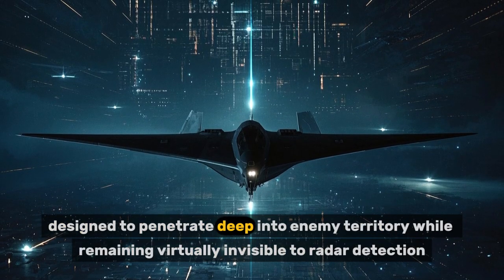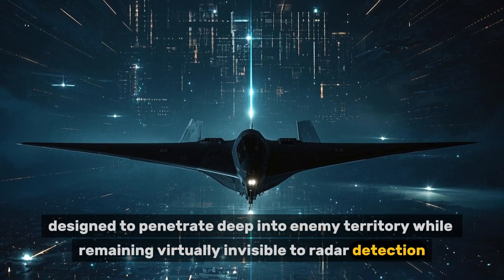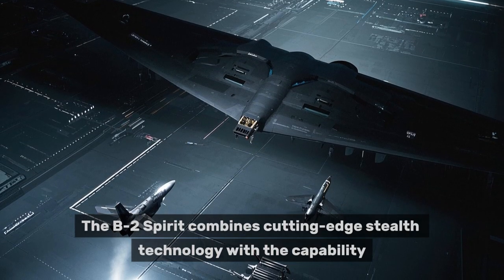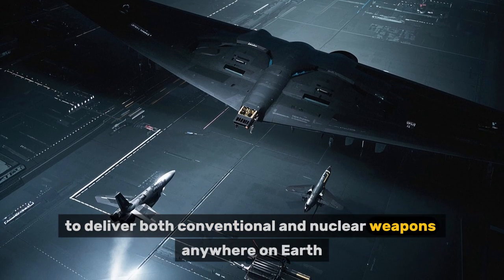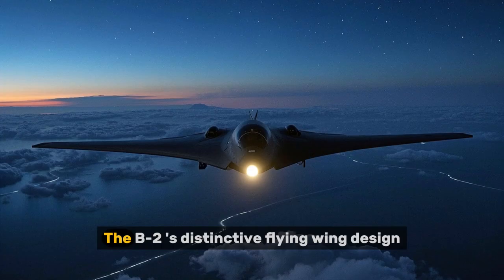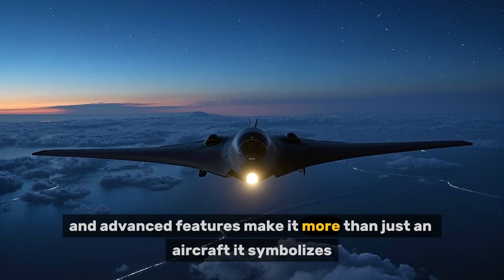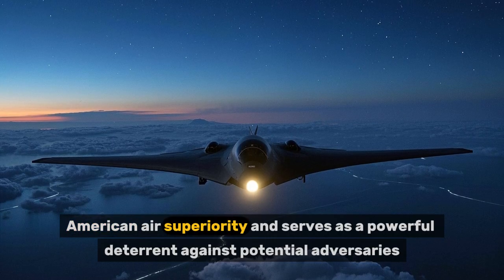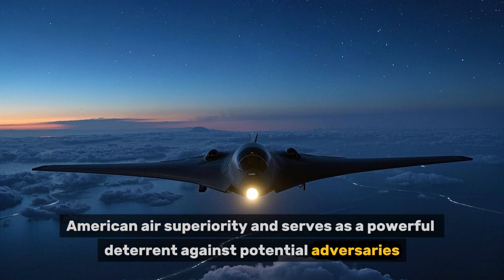Designed to penetrate deep into enemy territory while remaining virtually invisible to radar detection, the B-2 Spirit combines cutting-edge stealth technology with the capability to deliver both conventional and nuclear weapons anywhere on Earth. The B-2's distinctive flying wing design and advanced features make it more than just an aircraft. It symbolizes American air superiority and serves as a powerful deterrent against potential adversaries.